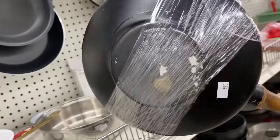These little vintage brass misters are great because a lot of times you have a plant that doesn't need to be watered, but it needs just a light misting.